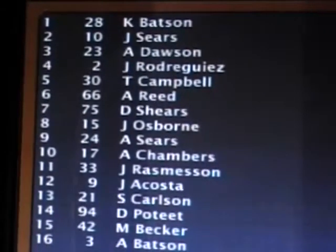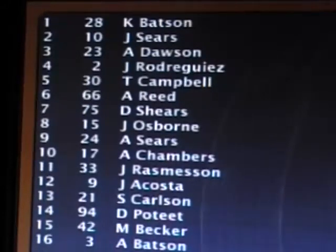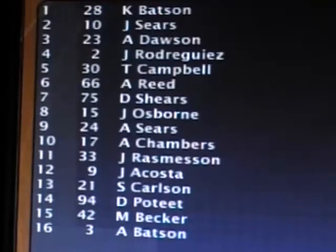Jake Sears finished second. Alexander Dawson third. Jacob Rodriguez fourth. Trey Campbell comes home fifth. Aaron Reed sixth. Dougie Shears seventh. Josh Osborne eighth. Ashley Sears finishes ninth. Adam Chambers comes home 10th. Then Jack Remessen, Justin Acosta, Skyland Carlson, Dylan Poteet, Mike Becker, and poor Ann Batson was up in the top 10, drops to dead last.